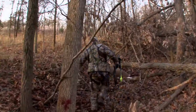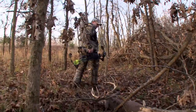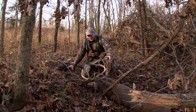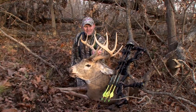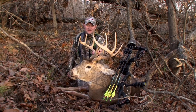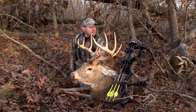Oh, yes. Oh, big Illinois bruiser. Look at that rascal. Holy cow. Well, I said it before and I'll say it again. November 12th, rut's in, going crazy. The deer are running all over us. We sat across from this field last night. I'm pretty sure this is the buck I saw last night, but I'm not 100%.